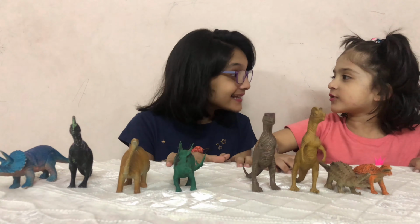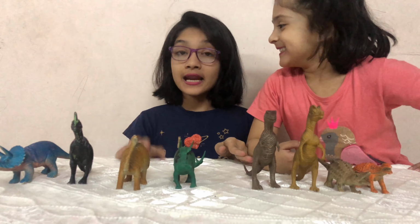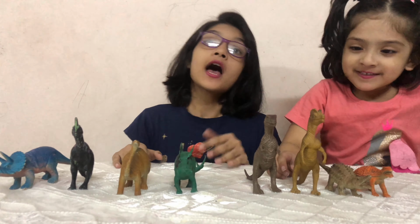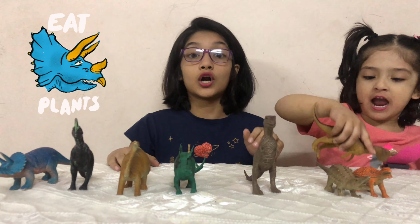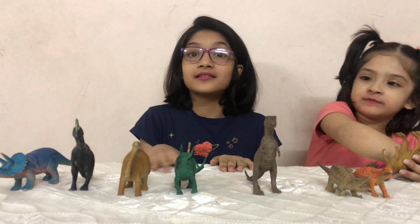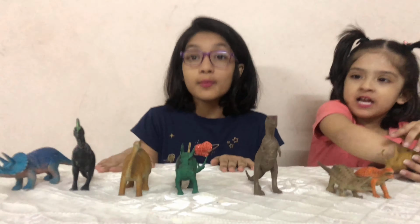Okay, guys, now we've divided the herbivore and the carnivore. Do you know what a herbivore means? A herbivore means the animal that eats plants, and these are the herbivore dinosaurs. Now, do you know what a carnivore means? A carnivore means the animal that eats meat, and these are the dinosaurs that ate meat.